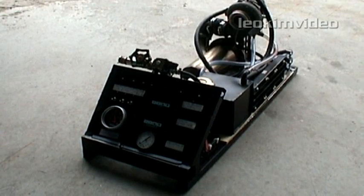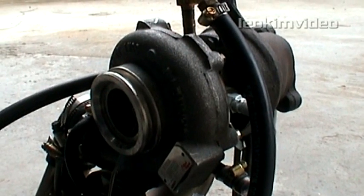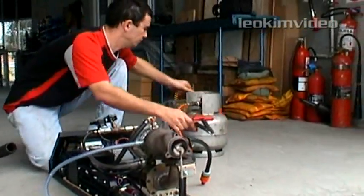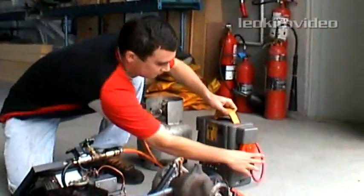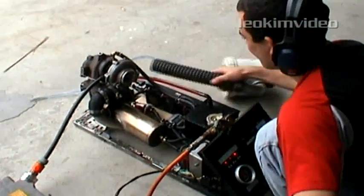Here is a beautiful example of a state-of-the-art backyard jet. The turbocharger is from a Saab automobile. This jet is based on a design from the internet. Built by Alan Myers, it has evolved through three designs.